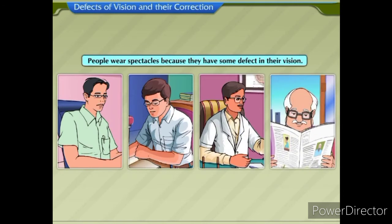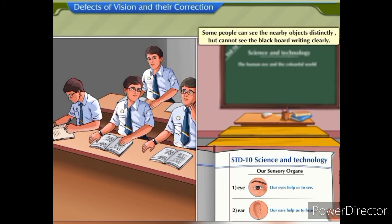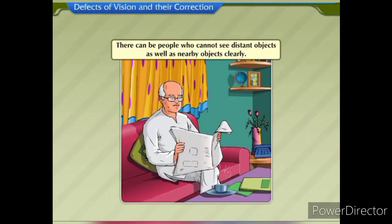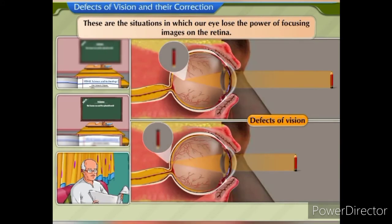People wear spectacles because they have some defect in their vision. Some of your classmates may be wearing spectacles. They may be seeing the nearby objects distinctly but cannot see the blackboard writing clearly. There are some other people who can see the distant objects clearly but cannot see the nearby objects clearly. Also, there can be people who cannot see distant objects as well as nearby objects clearly. These are the situations in which our eye loses the power of focusing images on the retina.